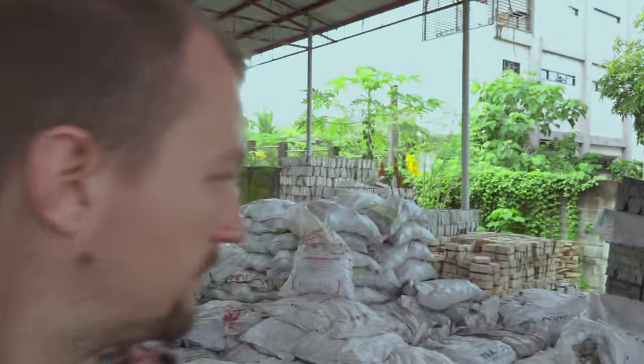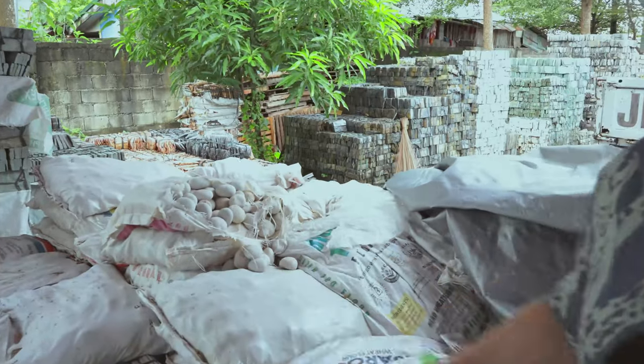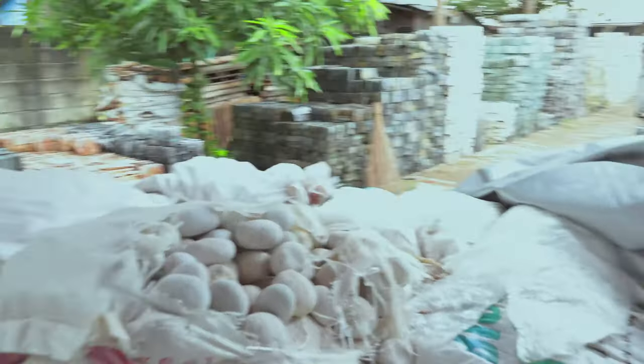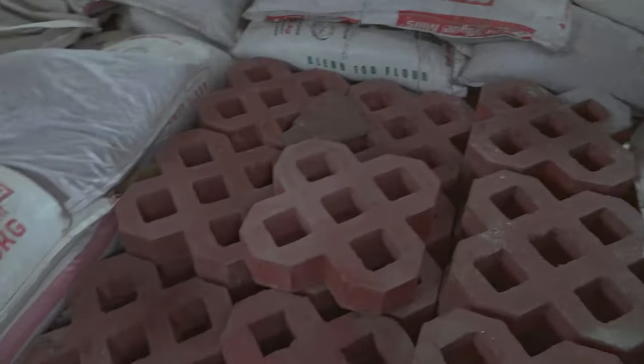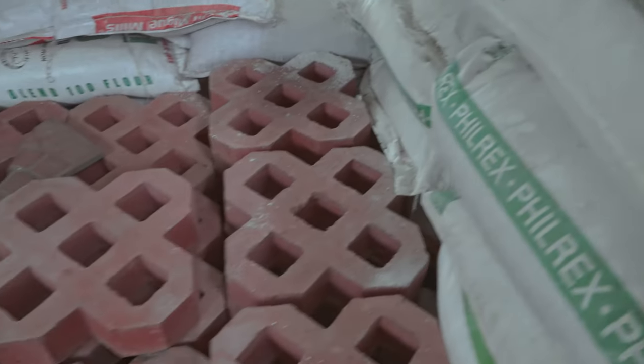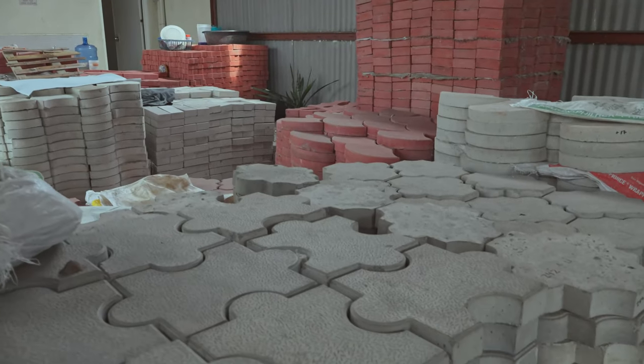Yeah, it's for the garden. Oh, yeah. Pebbles. Nice big white pebbles. Right there. Maroon, that shapes. Little like stepping blocks, pavers here. That's pretty cool. A lot more around here. I like this too. Puzzle. Yeah, the puzzle pieces are pretty cool.